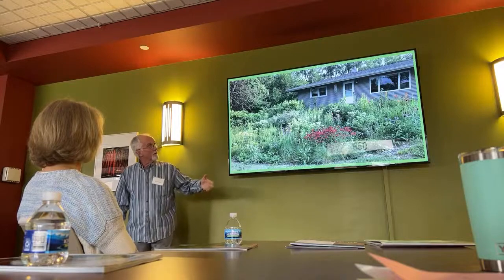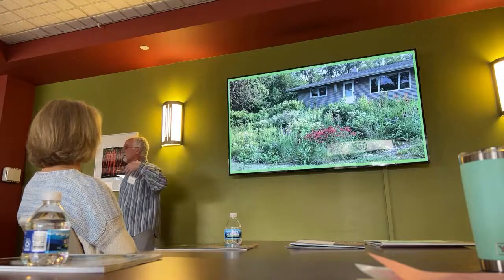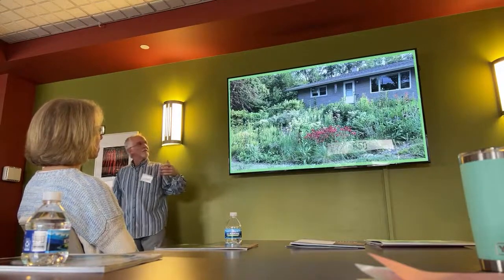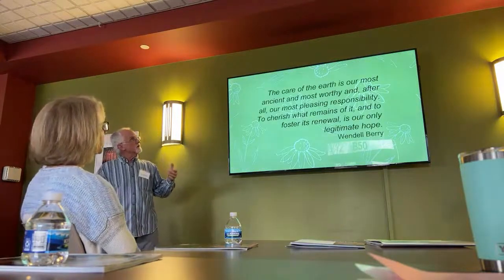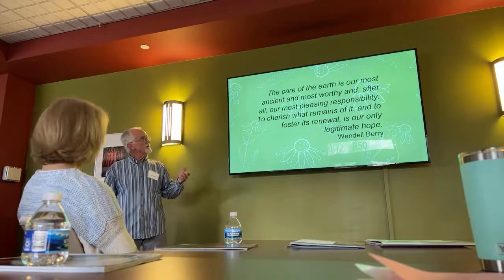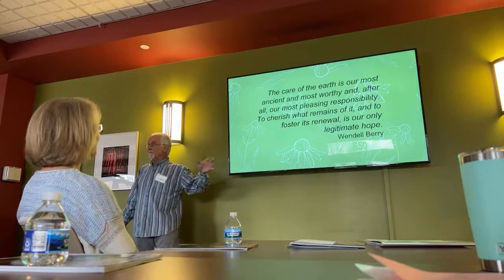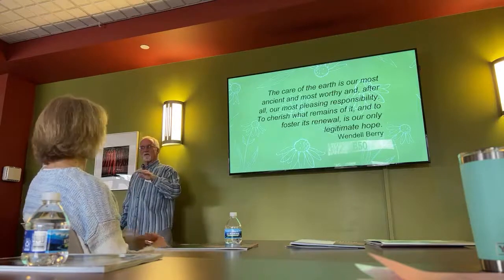But it's been a fair amount of work to get it to this place, but I'm of the opinion that it's really good work. It's really enjoyable and satisfying to see this happen. Wendell Berry stated it this way: "The care of the earth is our most ancient and most worthy, and after all, our most pleasing responsibility. To cherish what remains of it and to foster its renewal is our only legitimate hope." I agree with most of that completely. Only legitimate hope? I'm a little iffy on that. I think there are other legitimate hopes.